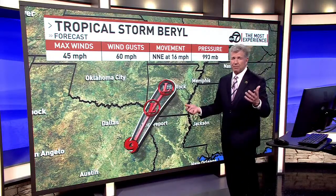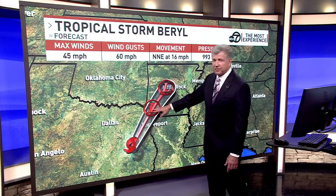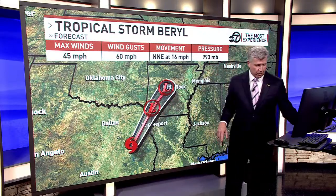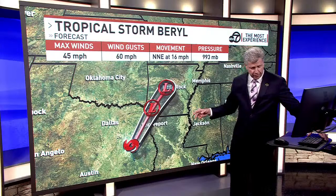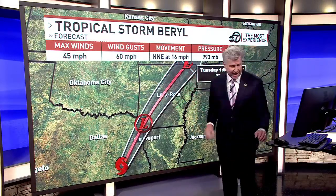Here's the track. The thing is going to come right up over. It has max winds of 45 miles per hour right now. It will turn into a tropical depression when the winds fall below tropical storm force, and then move right up through central Arkansas, maybe just to the west of Little Rock, but that's the path.